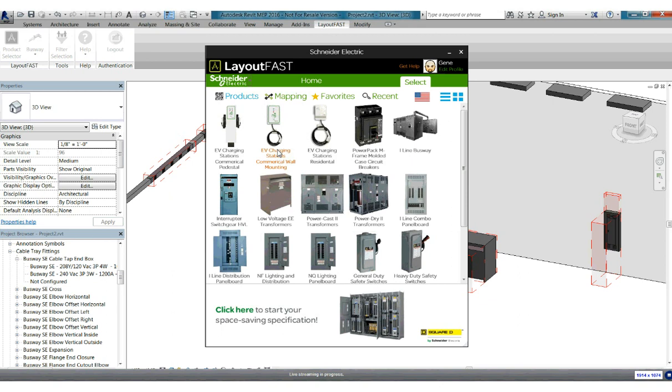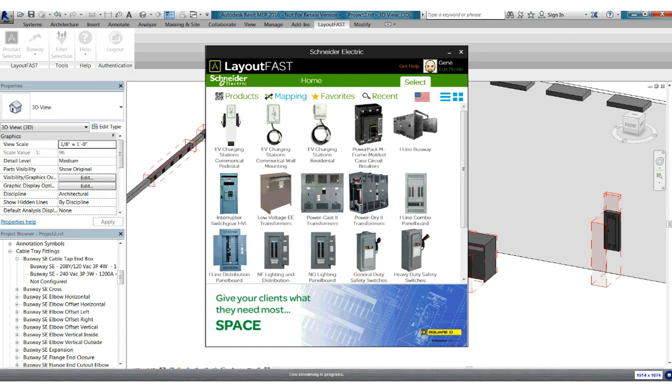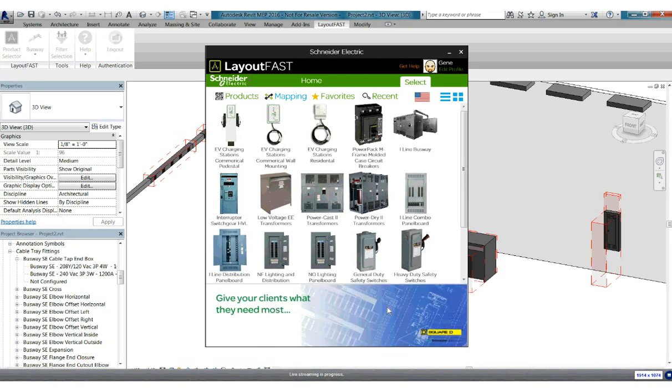But in the future, if you click on the products, we have a thing called mapping. Okay, so now I'm going to click on mapping here, and I'm going to click on, say, general duty. Oh, I'm off the screen. Let me get that back. Okay, so what's going to happen is that a screen pops up, and it lists all the parameters that are Schneider Electric. And beside there, there'll be a box.